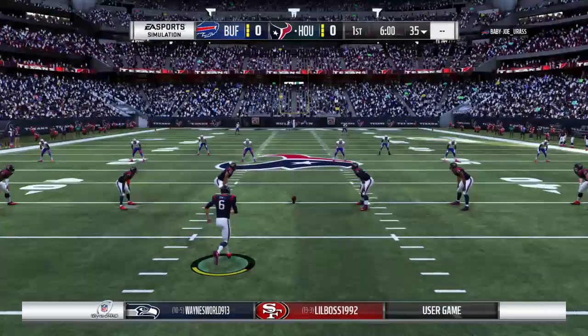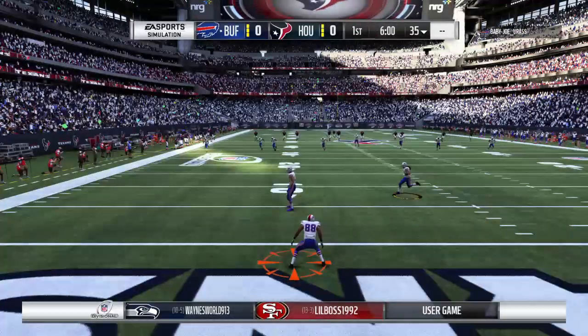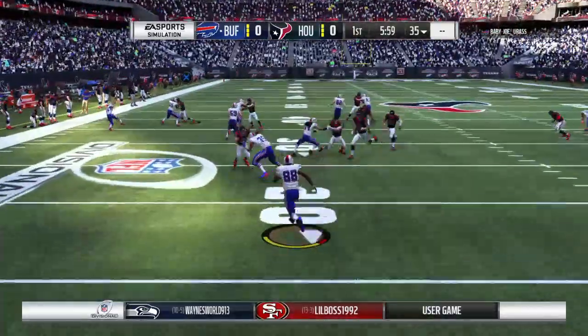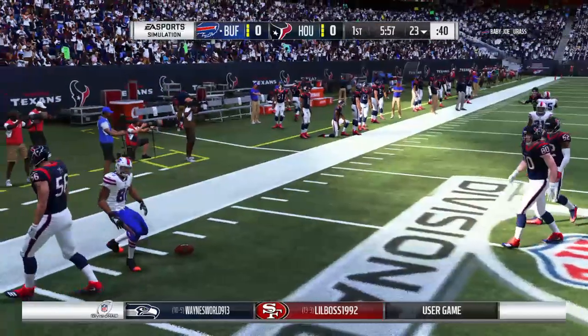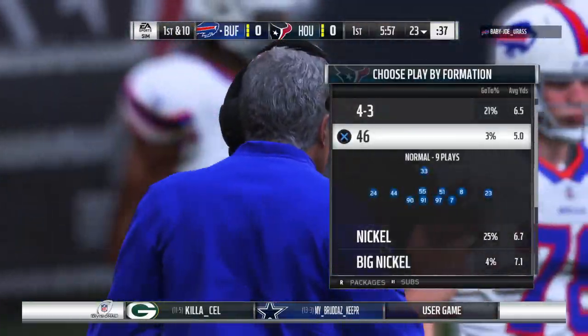The first of 4 berths in the conference championships on the line here as divisional weekend in the NFL is underway. Fielded about a yard deep, and he'll make it across the 20 as his guys will set up shop at the 23-yard line.